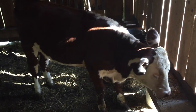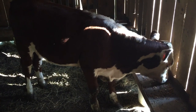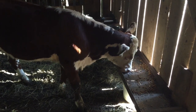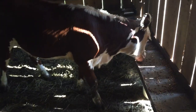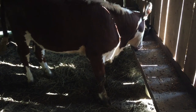About done, ain't you, heifer? You working on that feed? That's bought sweet feed right there. Nowadays, it's cheaper to buy it than you can grow it. We used to grow and grind our own feed. We got the grinder, corn planter, corn picker. Just ain't got enough ground to put out the corn no more.